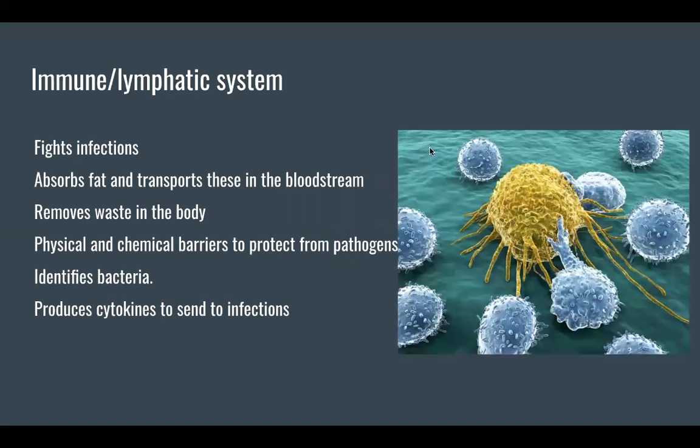The immune and lymphatic system is the main system to help stop viruses and infections from spreading and forming. The immune and lymphatic system absorbs fats and puts them into the bloodstream. This system also involves getting rid of waste thrown out of the body. It also has physical and chemical barriers that help prevent diseases and infections. The system also identifies what is wrong with the body and if an infection is present. It also produces cytokines to send to an infection, helping to fight the infection.